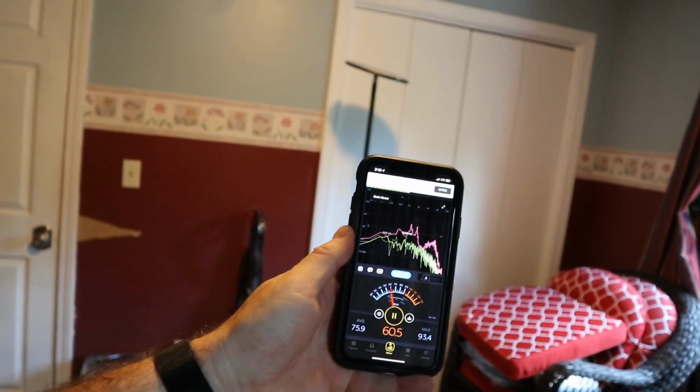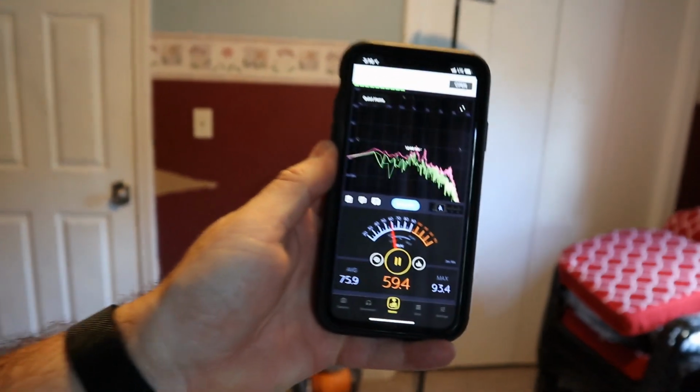Alright, so 60 decibels. It's not super loud. The pain point with this unit is that when it's not running the compressor, it's really quiet, and then when the compressor comes on, it's much louder, and that difference in sound is distracting, like when you're watching TV or if you're sleeping. I get woken up, like when I used to run this last year, a few times a night. The thing would come on and startle me, and it's just kind of annoying. All right, just a little FYI.